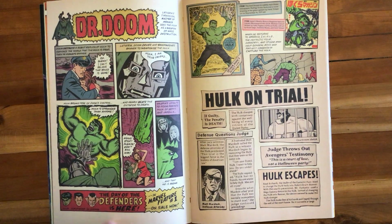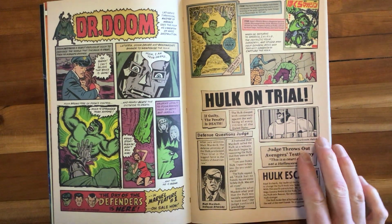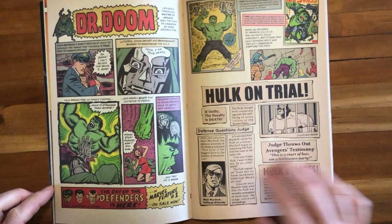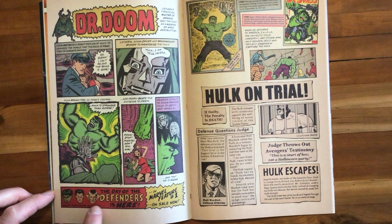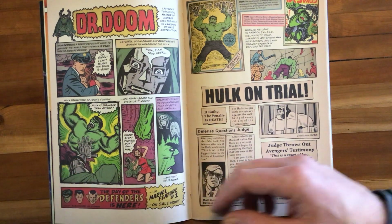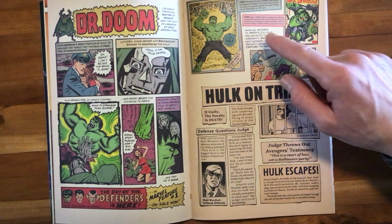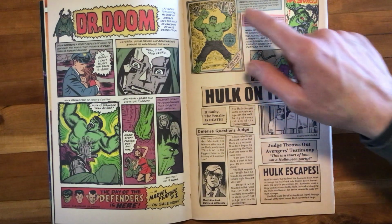This reproduction of a Marvel House banner. Really cool. Great job by Jim here on this one. The Day of the Defenders is here in Marvel Feature number 1. On sale now. Hulk, Submariner, Doctor Strange. So I love these house ads. I love the fact too that he reproduced that. Very cool here. Bullpen Bulletin items.